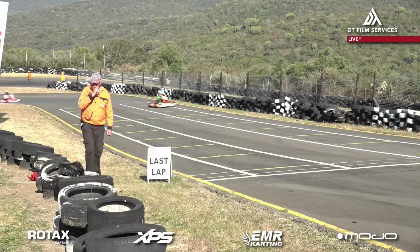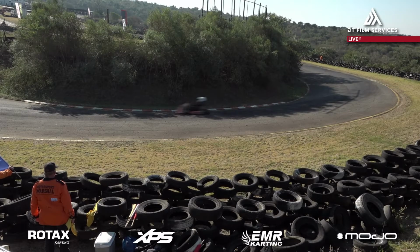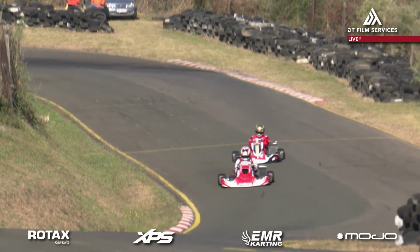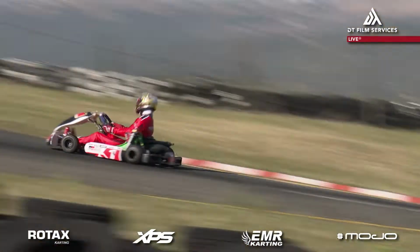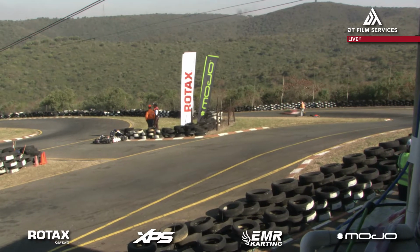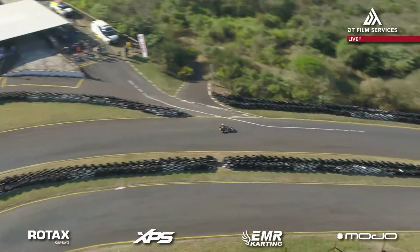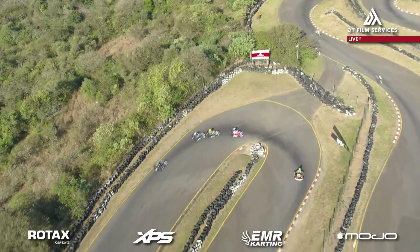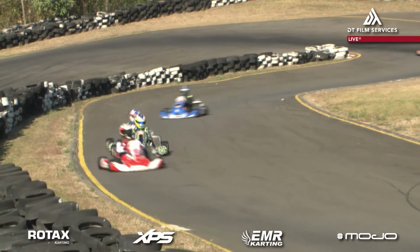Just 2.2 of a second separate first to second. There's the battle there for third. Cristiano Morgado holding on, fighting to hold on to that third position with a broken exhaust. Not enjoying life. There he looks back, and that's the first time I've ever seen the world champion look back at what's going on behind him. Is he going to be caught? I don't think he's going to be caught. This guy has far too much experience to throw away a top three finish.